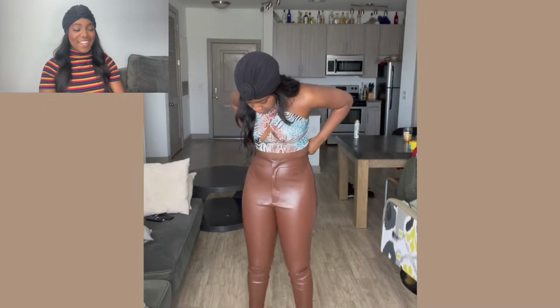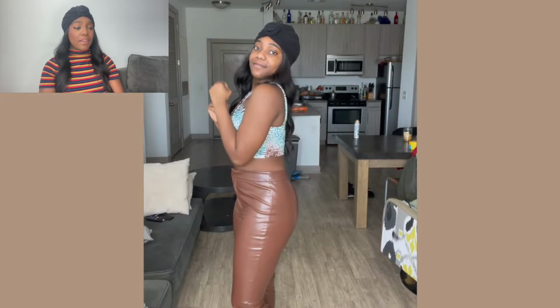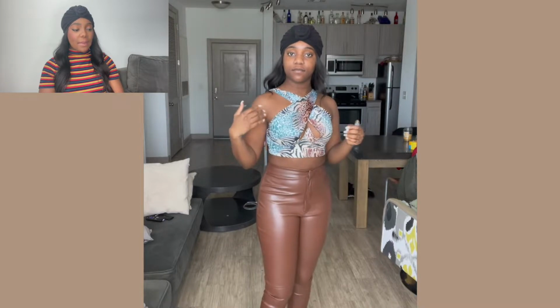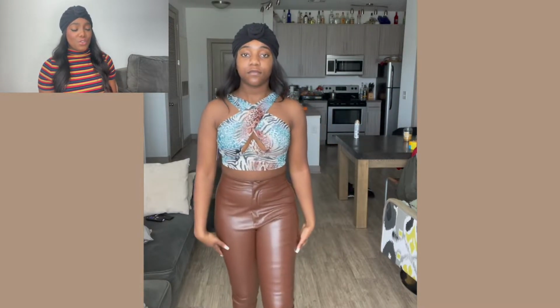But they just weren't hitting the way I wanted them to. Maybe if I got this in white leather pants, it maybe would have snapped harder, or maybe black. I don't know. It just wasn't doing what it needed to do for me in this given moment. And also the top again was a medium and I should have gotten a small. A lot of room, but I mean, it's a cute top. It's just not doing justice.